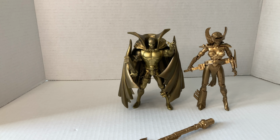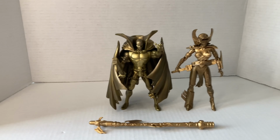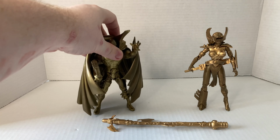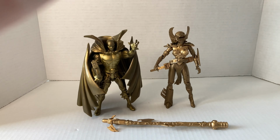Brought Angela back in. Here, let's move this back and there we go. Actually, no, you know what? Let's move Spawn a little bit. Bring Angela over here like that. Yeah, I was able to put the sword back in and I didn't fuss too much with it. So there you go. Those are the two figures. These are really cool pieces to have in your collection. I really enjoy them a lot. I mean, like I said, I'm a big Spawn fan and I love these things so very much.